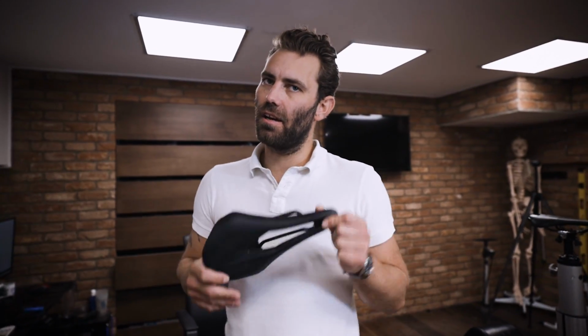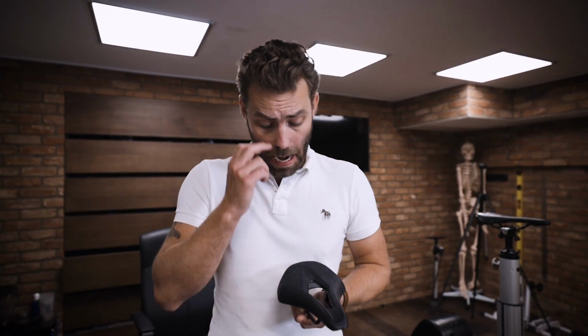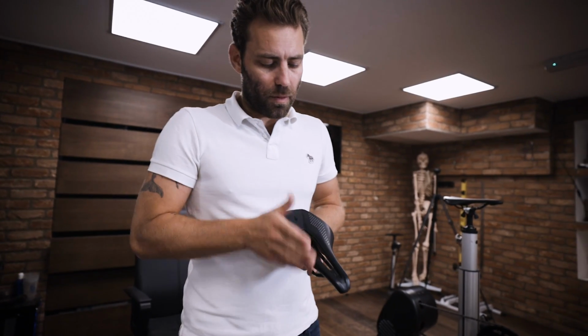Does that mean you can recommend these for people, or what are the results that you've been getting when you've tried them on people in bike fits? I'm finding that there are actually more negatives to this philosophy and design of saddle than there are positives. Mostly on the grounds, there were two things actually.